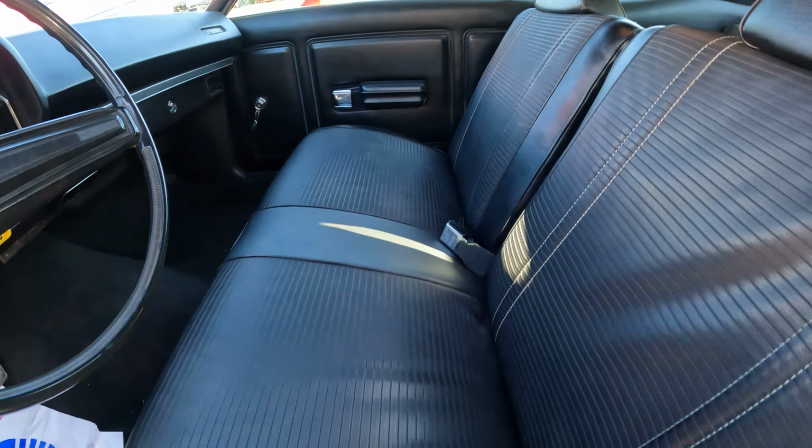I usually don't say cars are perfect, but guys, this is a perfect car for what it is. It having a low owner, all paperwork since new, drives great, mostly original. I'm very, very pleased with this car, guys.